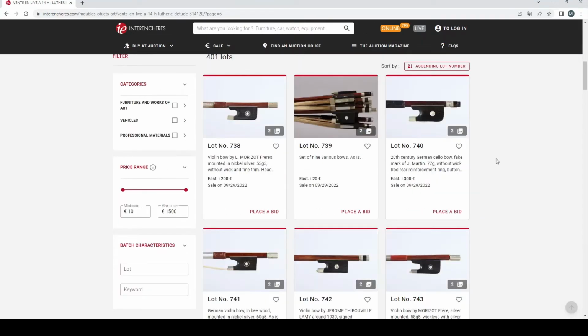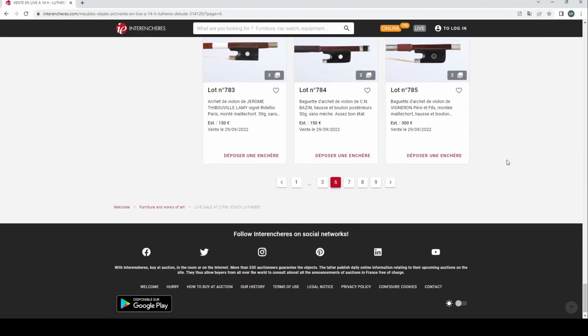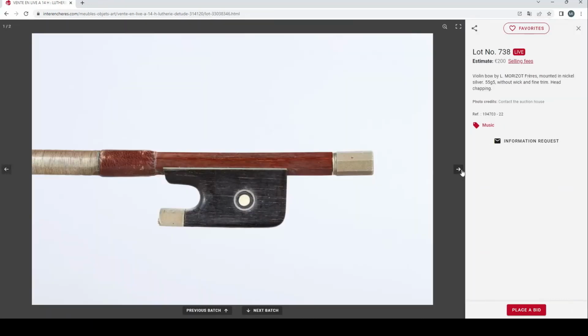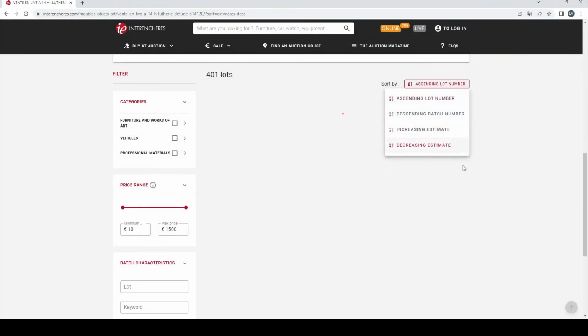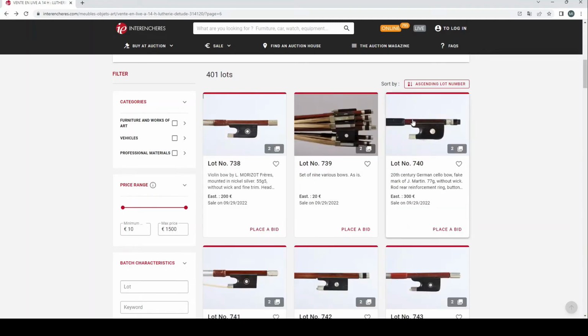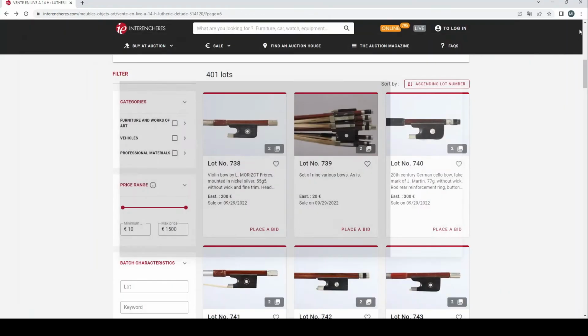And yep, the next one here. Let's just double check we're on the right page there. Lots of stuff here. Yep, we're on page 6 and we continue. Violin bow by L. Morizot, 200. More random bows again. Oh, I've just done something wrong there. 20th century German cello bow with a fake mark of J. Martin.